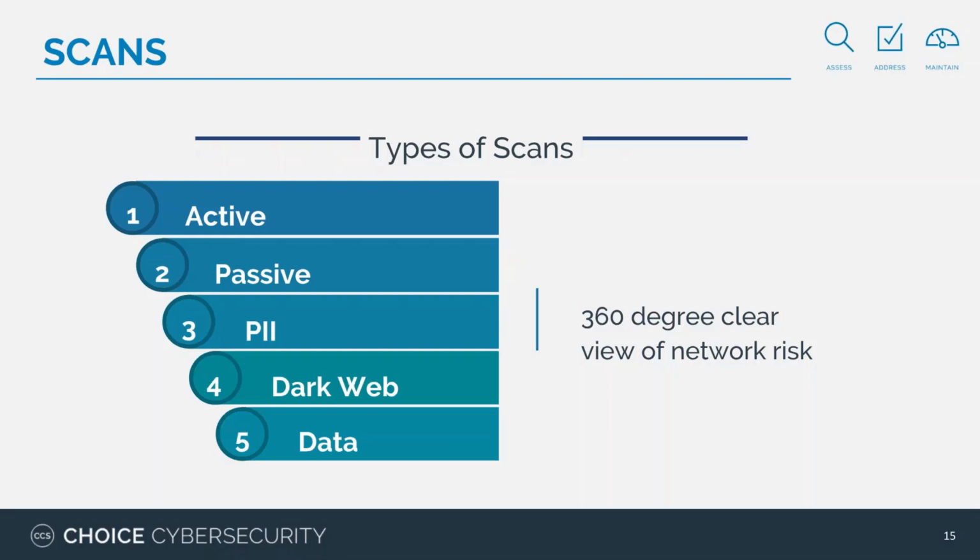And things are changing at such a fast clip that if you don't do a comprehensive risk assessment, look at a customer's total risk, you're really doing them a disservice, because you've got to look at their total risk in order to understand what the vulnerabilities are. So the first thing we run is an active scan. The active scan looks at it the way the hackers look at it.